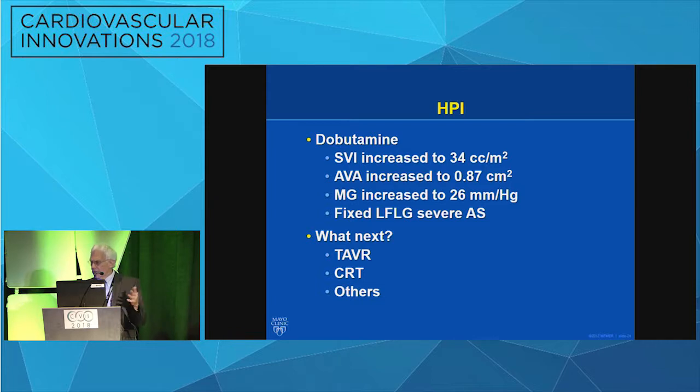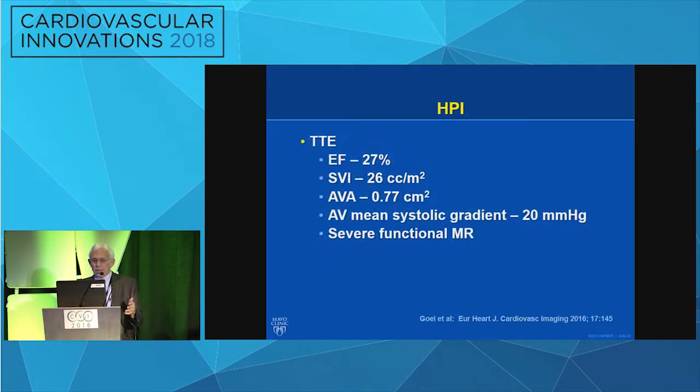Are you going to say, well, let's go ahead and do TAVR? Maybe you're going to say, well, we're going to do balloon valvuloplasty. We've done that before. Maybe you're going to do CRT. He already has a dual chambered pacemaker in. His left ventricle is crummy. And he did indeed have an interventricular conduction defect. Or maybe there are other things. And so how are you going to decide that? What are you going to do in a mundane way?